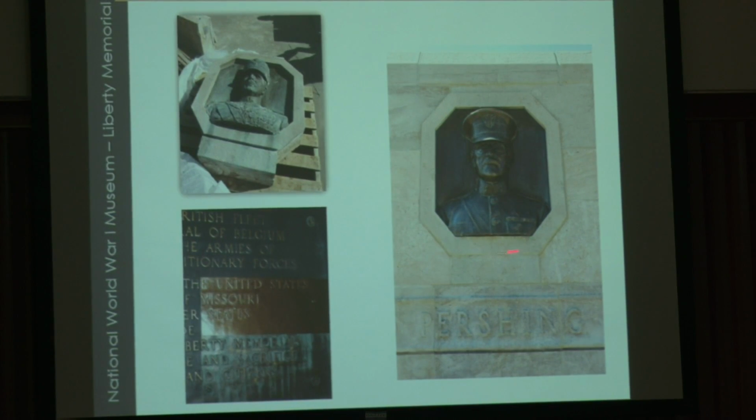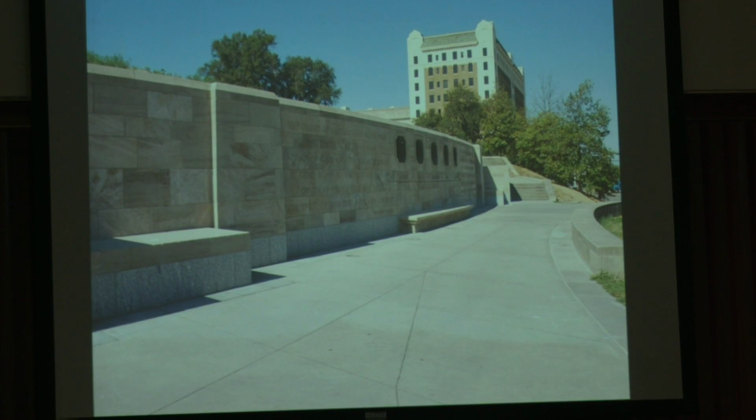hand carved. This is one where we had to go back and restore all of the bronzes and clean up the metallic staining from the stone. And there's also tablets over on the other side. So the busts and the tablets, we did both of those. And this is what it looks like finished.